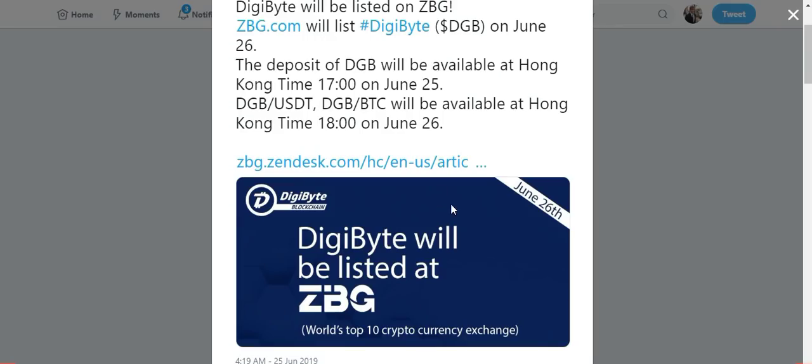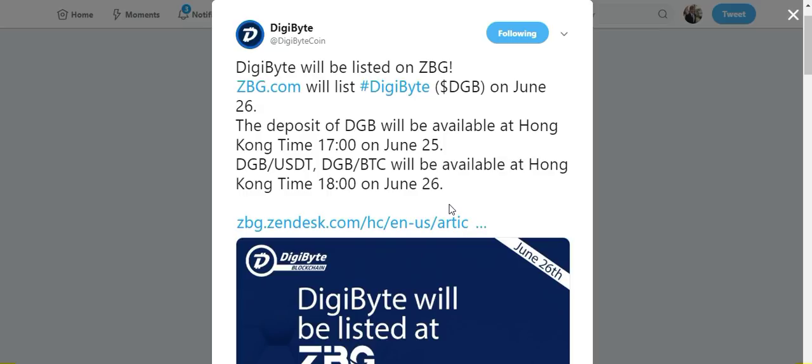So getting into this ZBG listing. DigiByte is going to be listed on ZBG starting on June 26th. The deposit of DGB will be available at Hong Kong time 1700 on June 25th, and DigiByte will be paired with USDT and Bitcoin and will be available at the Hong Kong time of 1800 on June 26th.